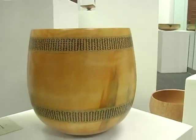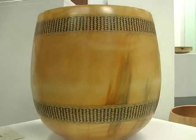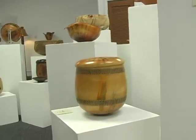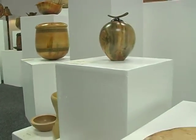Has a little bit of that southwestern beading look to it. I believe you'd call this an umeki. Traditionally, if food was held in that type of lidded calabash. So many nice pieces.